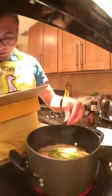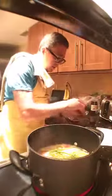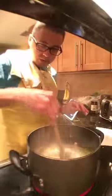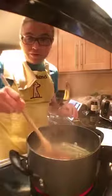See, it looks like a star. Ooh, just like that. In you go. And then we're gonna bring it to a boil for 5 minutes. So I should probably mix that up. Their spoon. So boiling for 5 minutes.